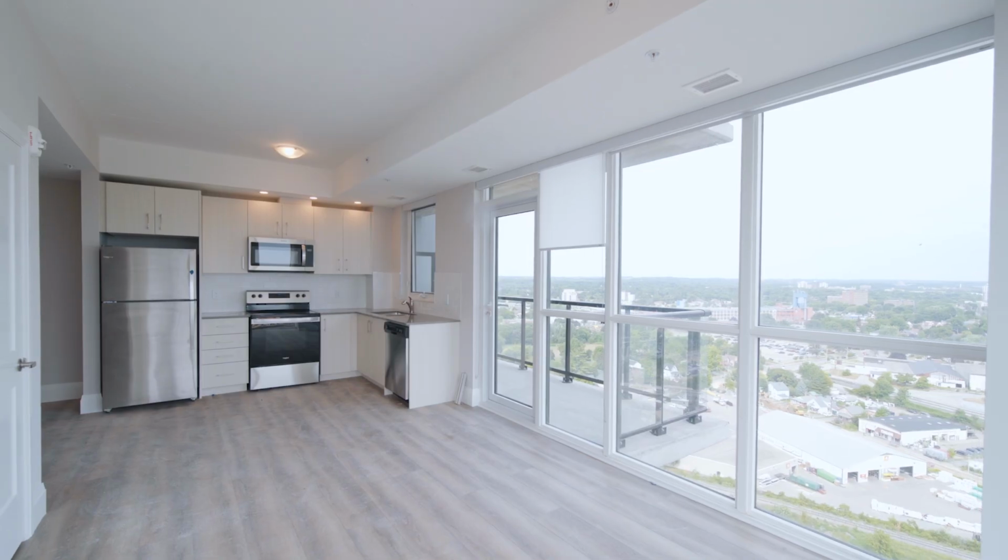Here we are on the 25th floor of Garment Street Tower 3. Without further ado, let's jump into a 1-bedroom unit and take a look at the features and finishes.